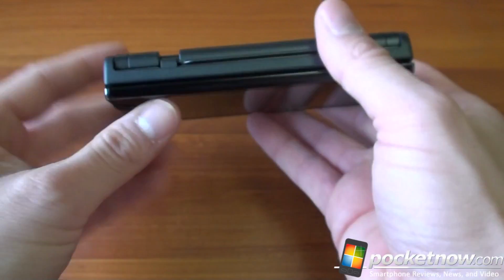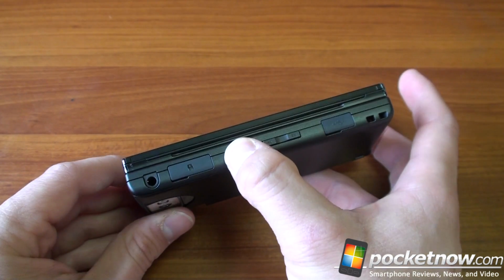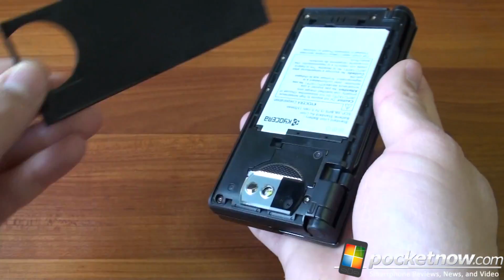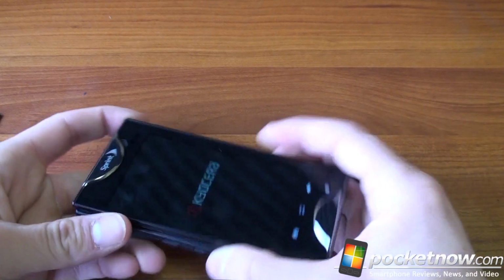There we go. Okay, so that'll take a little bit of practice to get used to. Let's find the power button here and turn it on just to get a first look at it. A very thick device. It looks like there's actually no battery inside, so we pop it off like so. Okay, there is a battery. Let's make sure there is no sort of piece of cellophane. Okay, and here it's coming on right now.